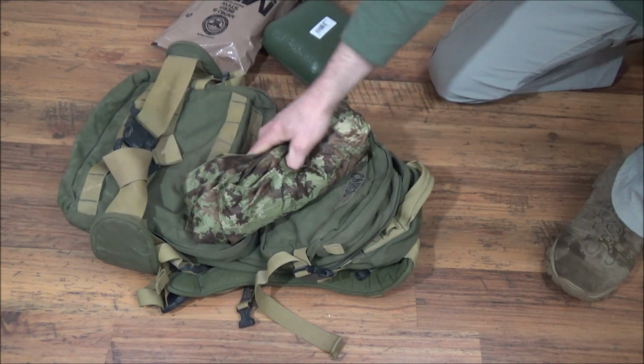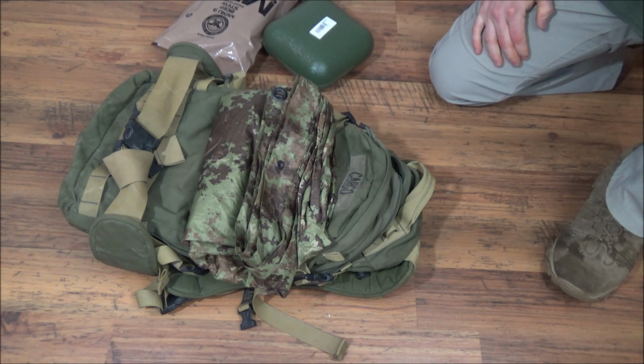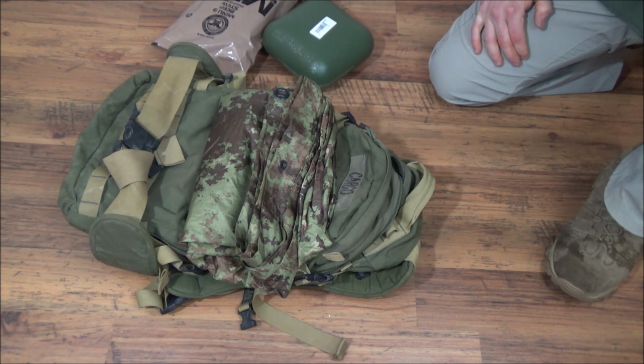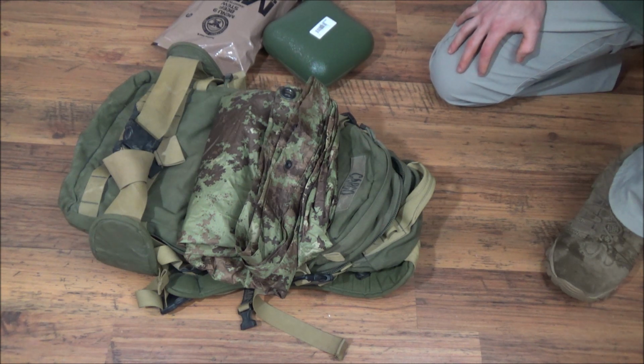One person in each team can have a poncho, if things go bad or whatever. I would say the assault element doesn't really need to have it if you're going to be on the move constantly. But if you're going to have rain, then yeah, you should probably bring like a Gore-Tex and fold it up and strap it to the side if you know you're going to have rain.